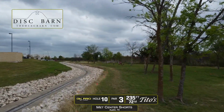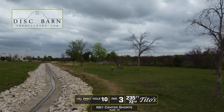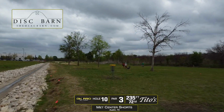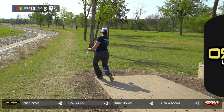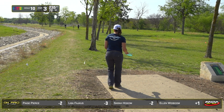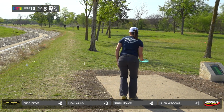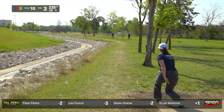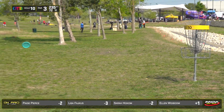Hole 10 is a par 3, 235 feet. The tee's in a pretty tricky spot, so the backhand's going to have to throw a pretty wide hyzer and get a skip left, but not too left because there is an OB creek on that left side, or I don't know what that is, like a gully? A rock gully. And that left side also, if you go out of bounds early and don't come back in, that's a pretty early out of bounds to contend with.